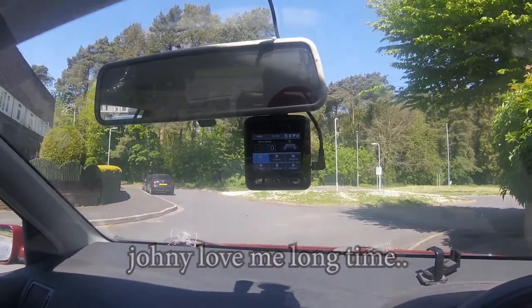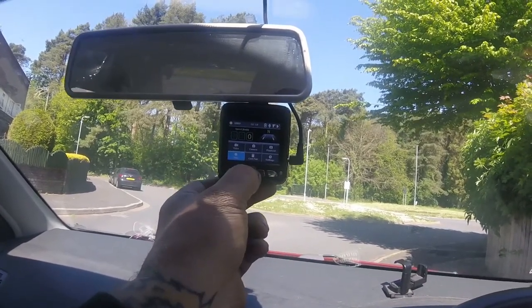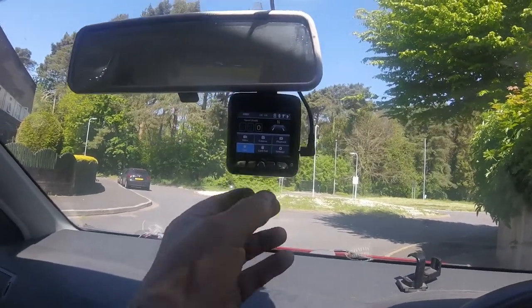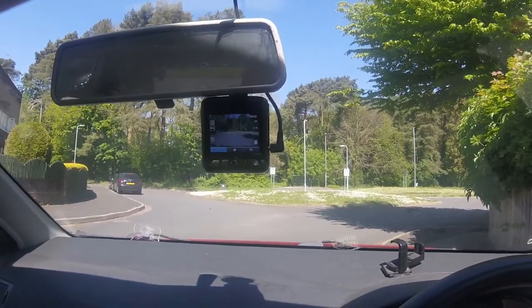GPS positioning. Go to his car, press record, which was actually recording. Now, see the red dot? Then you can go to the camera. And there you go.